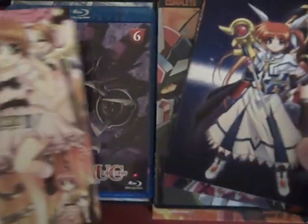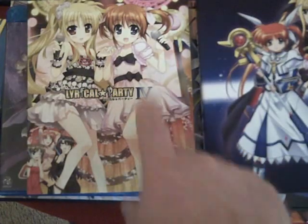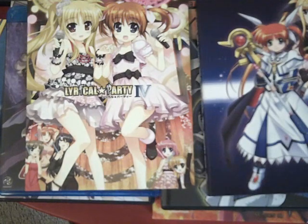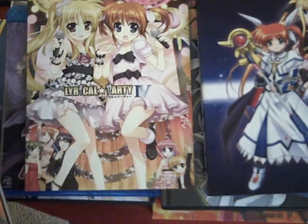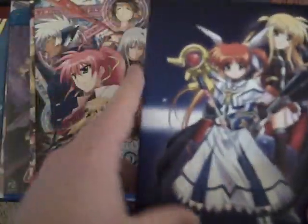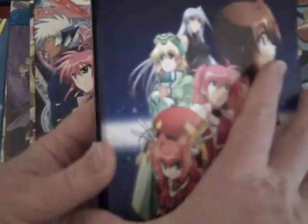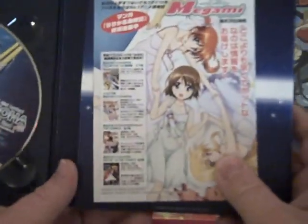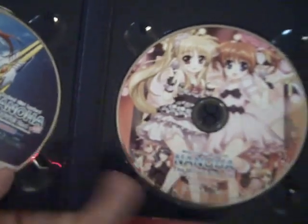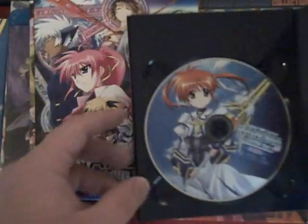I poked around. I guess I forgot to check if subtitles were on, but it looks like there's a disc on here which has an entire concert-related thing to Magical Girl Lyrical Nanoha. I didn't look at it too closely, to be honest. Then we've got a booklet related to Nanoha A's. And then finally we've got our container with our Blu-ray, our characters in their nightgowns, and the discs. This is a special extras disc. This is the disc with the before-mentioned concert thingy and the disc with the movie.